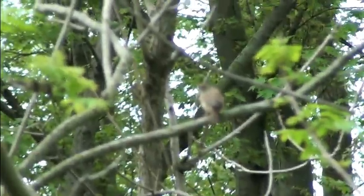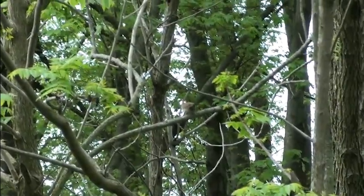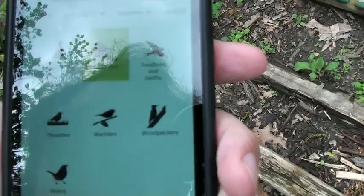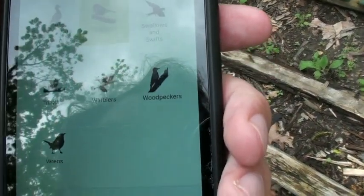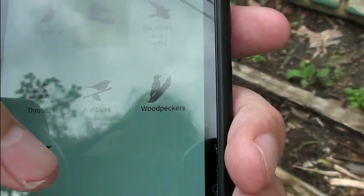See that little bird right there? That looks like a possible wren. Another bird I'm looking for is the wren. So I tap on wrens under shapes.